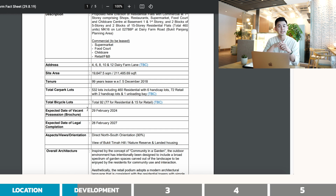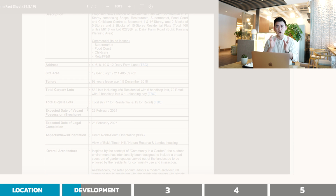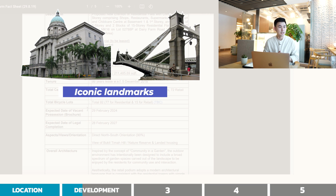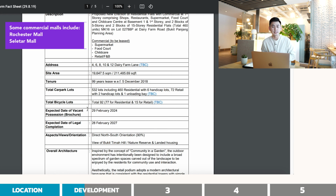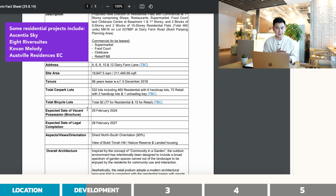The developer for this project is actually United Engineers, which is easily one of Singapore's oldest firms. Started off in 1912, if I'm not wrong. They have a depth of experience not many developers can claim to have. They were also part of some of the most iconic landmarks in Singapore, including the former Supreme Court, Kavanagh Bridge, British Commission, and OCBC Centre even. They also have footprints in commercial malls like Rochester Mall and Seletar Mall. In terms of residential projects, they were also a part of projects like Essential Sky, 8 River Suites, Coven Melody, or even Ostville Residences EC, among many others.